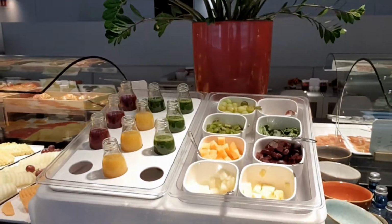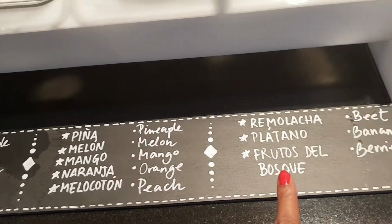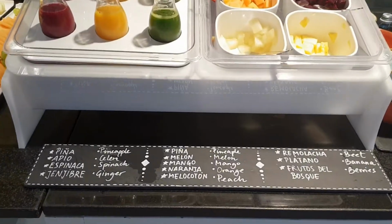Guys, you can get real fresh juices here as well. Check them out. Any juice you want, freshly made. Pineapple, spinach, ginger, mango, loads.